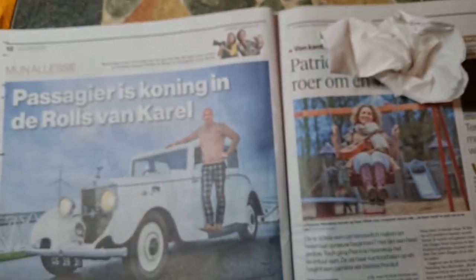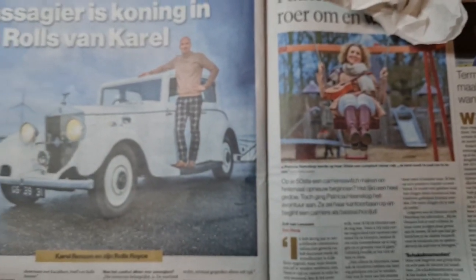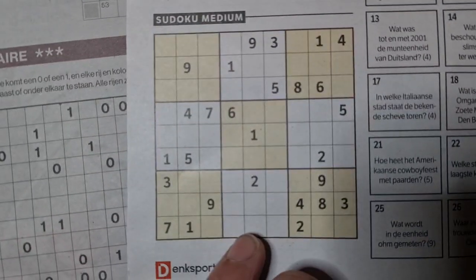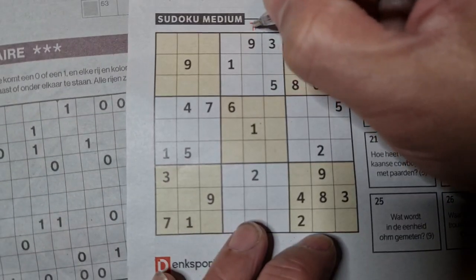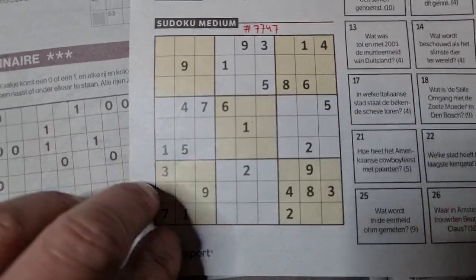And what I will do is I will start with the regular puzzles. Yeah, that's the medium Sudoku. And this will be our number 7747. Before I start, I always count the printed digits.